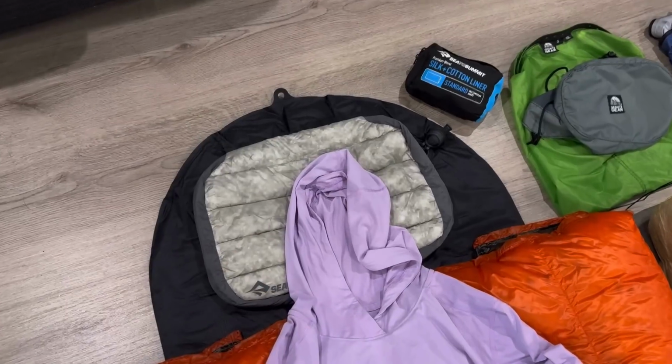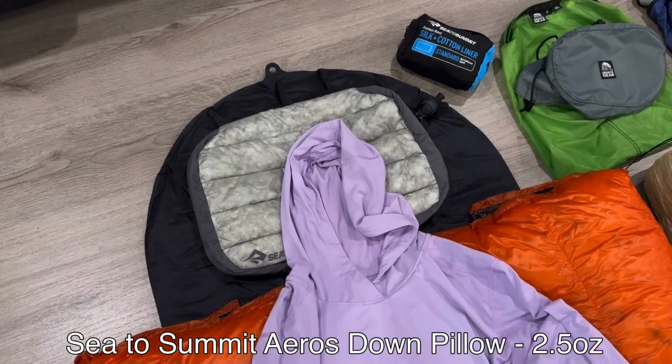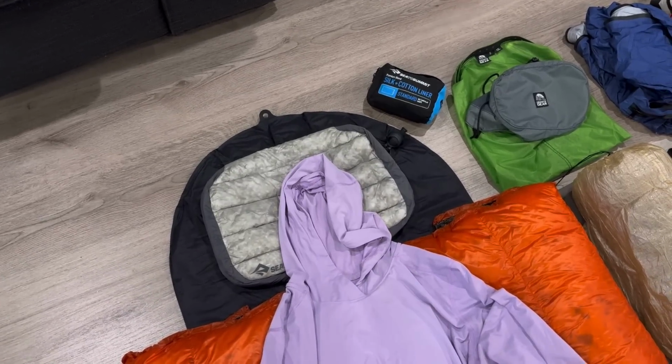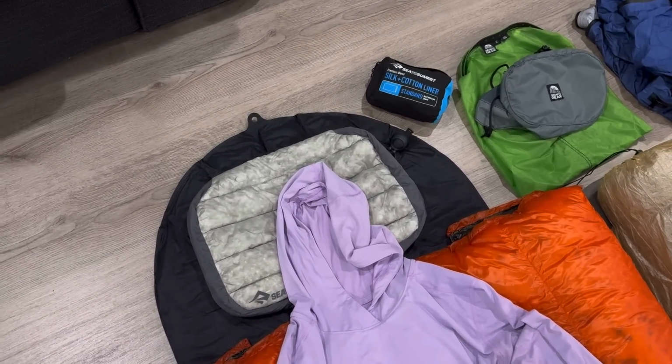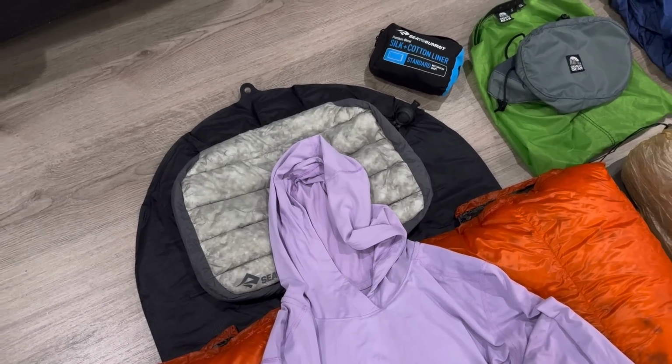The pillow that I've chosen is the Sea to Summit Eros Down Pillow. It's an inflatable pillow with a little bit of down on the top. To be honest, I haven't used it yet, so the first time I'm using it is on trail. I upgraded it from the Sea to Summit regular Eros inflatable pillow.